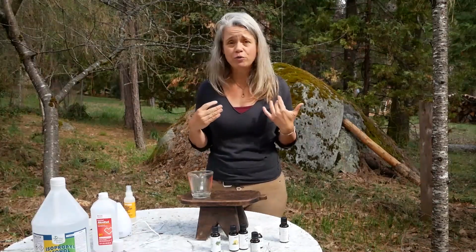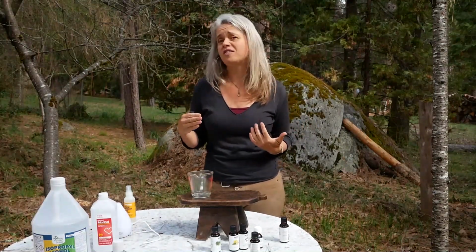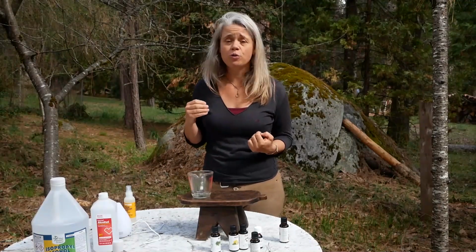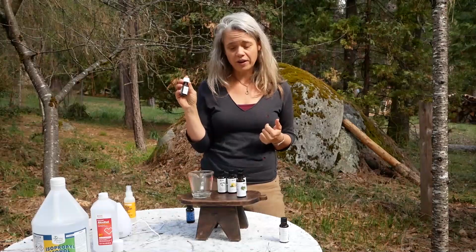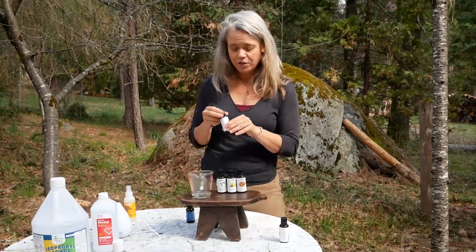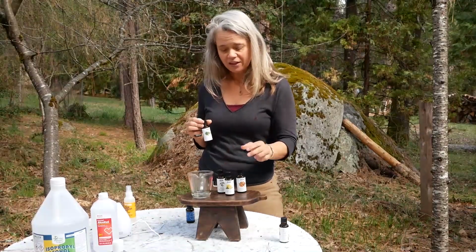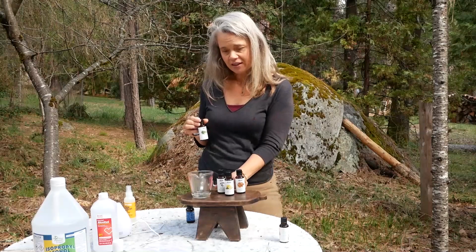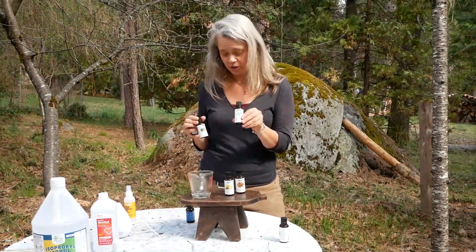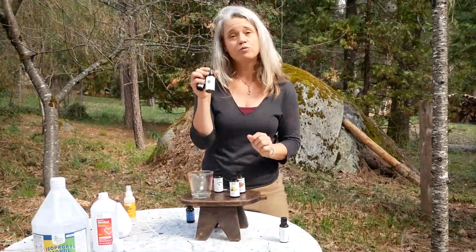This is not my own recipe. This is something I found, and the proportions I'm giving you specifically, I got from the Mountain Rose Herbals website. 40 drops of clove oil, and then 35 drops of lemon, and then 20 drops cinnamon, and then 15 drops eucalyptus, and finally 10 drops of rosemary.